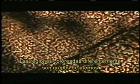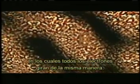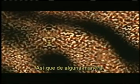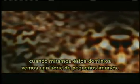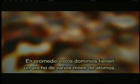These different shaded blobs are actually clumps of atoms in which all the electrons are spinning the same way. They're called domains. So in a way, when we look at these domains, we're seeing a bunch of tiny magnets. On average, there are a few thousand atoms or so across. But still, that's a clump of billions of atoms, and that's big by Ivan's standards. So he wants to make them smaller.